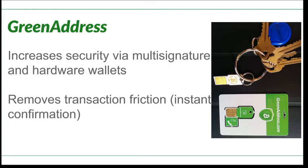The other thing we do is we support hardware wallets. So devices like the one in the picture attached to my keychain that store your private keys. They do the transactions inside the device, and once the keys are written, they cannot be extracted anymore.